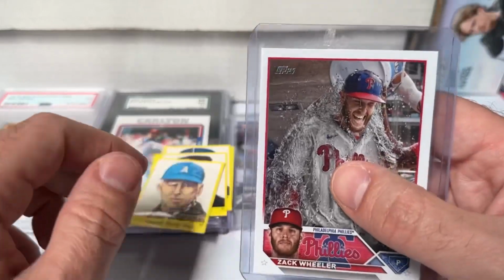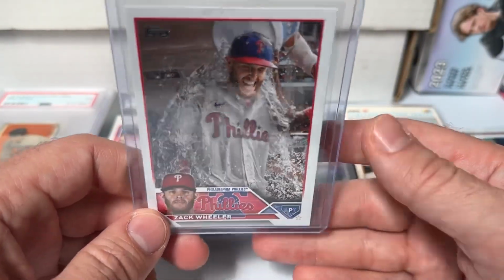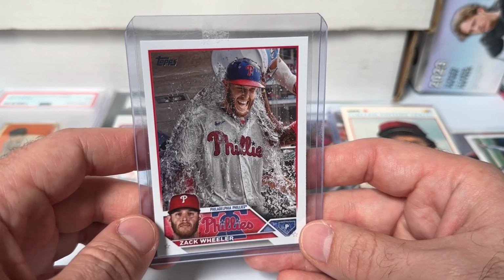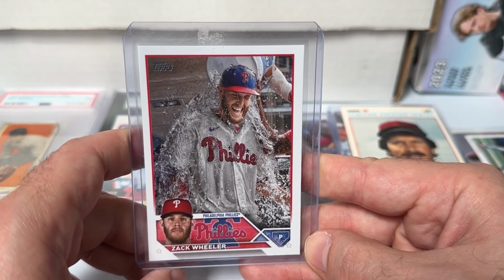Happy to add that. Continuing to look for some of the super short prints. The golden mirror image variation. So, got Zach Wheeler. Series 2 has been really tough. You just don't see that many. Series 1 were available. They came out hot.